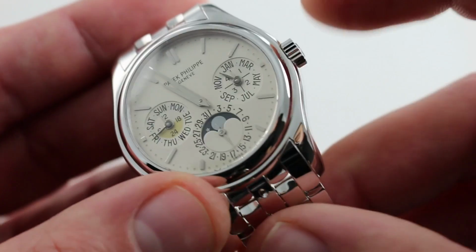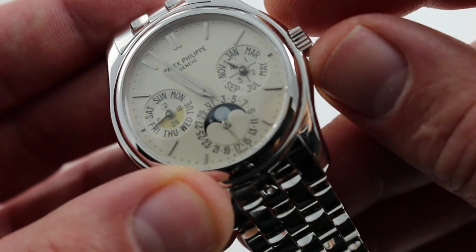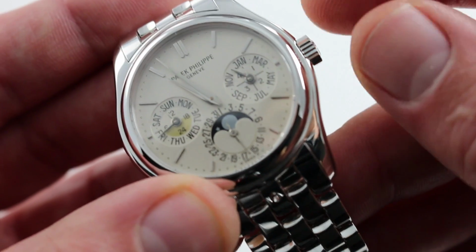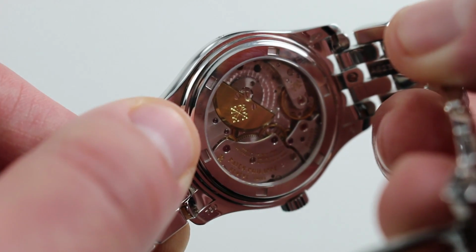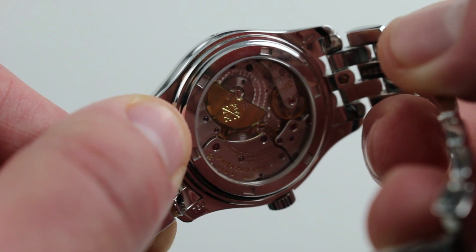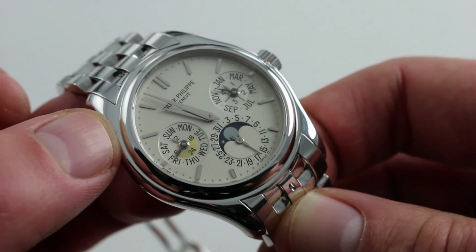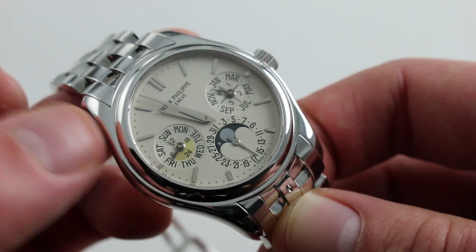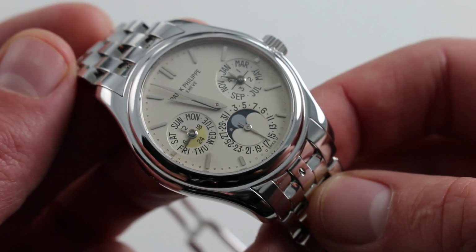And again, it's different from the 3940 in that it doesn't have a small and largely sunken crown. This one projects out farther and it's broader, it's easier to grip. Of course, also unlike the 3940, the watch features a screwed-in caseback, not a snap caseback. So there's actually quite a bit that differentiates this watch from both the 5140 and the 3940, besides the simple fact of it being born on a white gold bracelet.